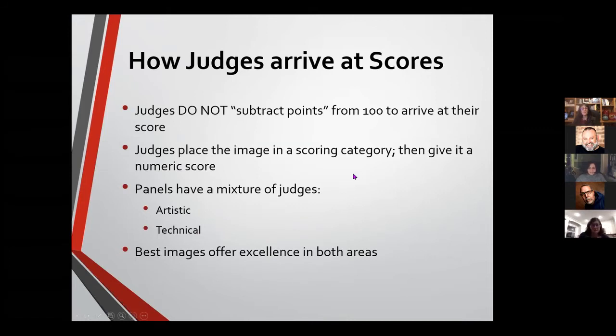How judges arrive at a score. Basically, they do not start at 100 and start subtracting, which is what many people think they do. That's not at all how they look at the image. They evaluate the 12 elements of competition design, which we're going to talk about in a little bit, and then they start evaluating the image based on that. They take into consideration artistic abilities and technical abilities, and a good image will provide you with both. Once we discuss the 12 elements, you will also start to understand a little more where we're coming from with that.